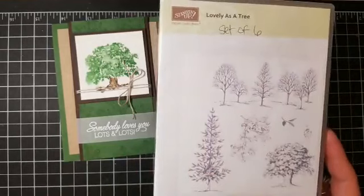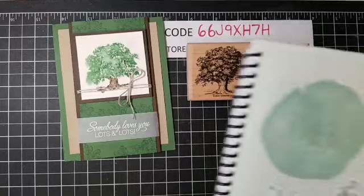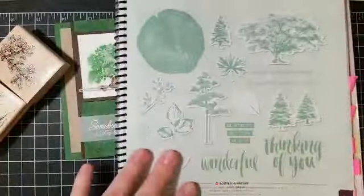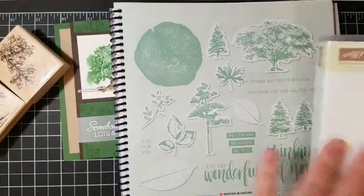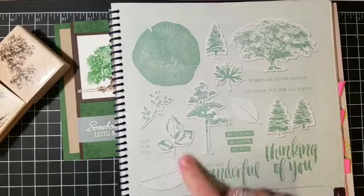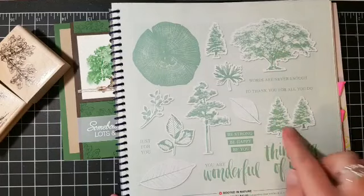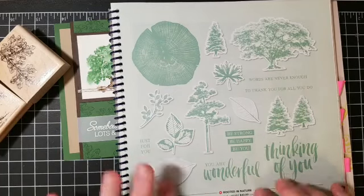Now maybe you're looking at it going, oh, I don't know if Lovely as a Tree is for me, but I do love the trees. So if you don't have Lovely as a Tree, Rooted in Nature is also an amazing companion to Lovely as a Tree. And if you have Lovely as a Tree, Rooted in Nature is a great one to get with it. So it has a lot of those similar images. We have those wonderful pine trees. We have another big tree, which I love. Lots of leaves, and this one does have amazing greetings in it. Plus, this one has coordinating dies. The Lovely as a Tree doesn't, but this one does.